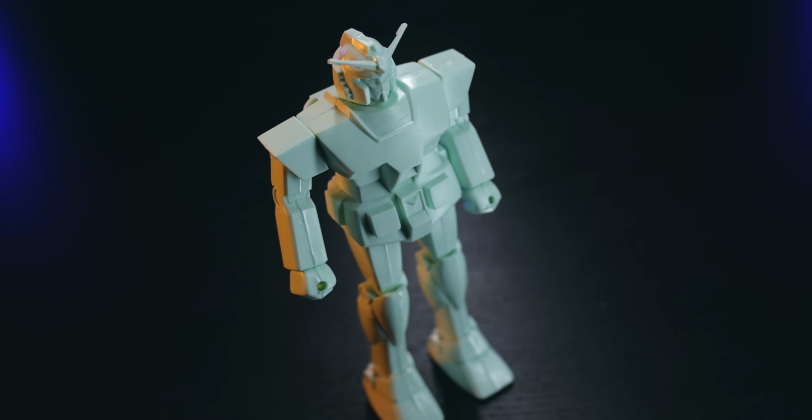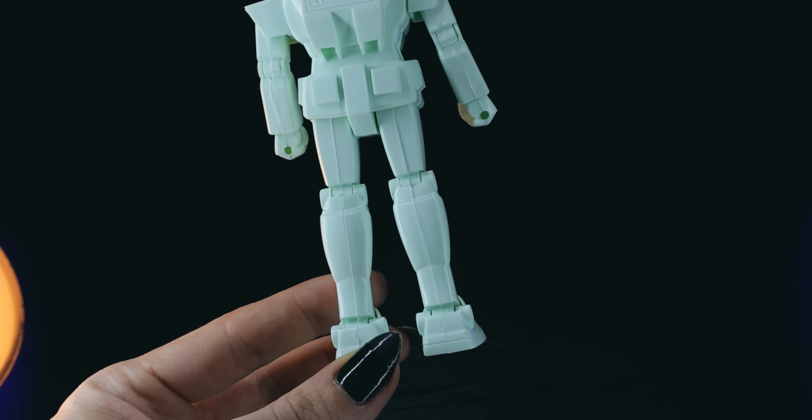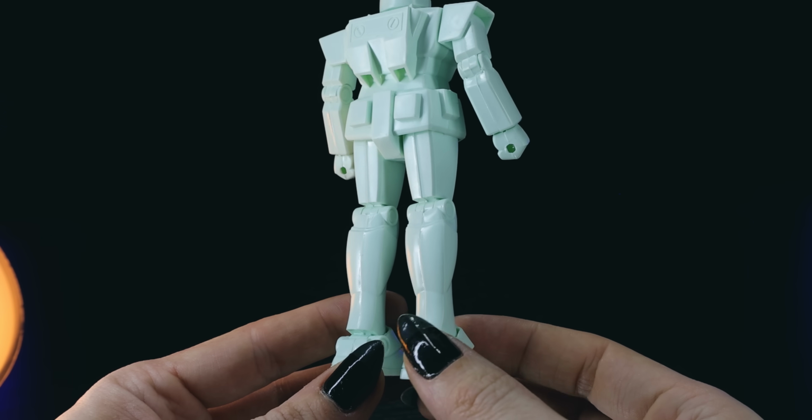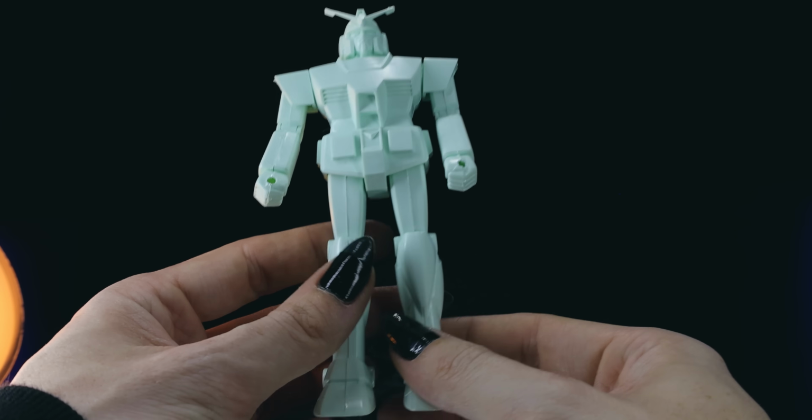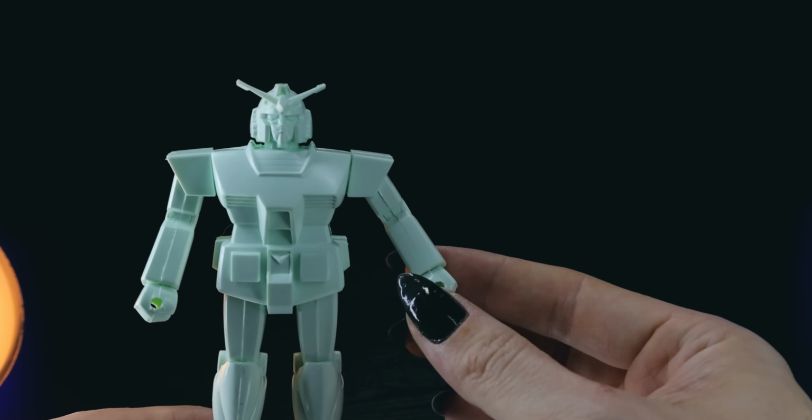It's come so far, man. Look at those seams on the legs. Those are incredible. They almost look like they're meant to be there because they're so raised. Now, I did actually clean up the seams in two aspects, just to give you an idea of what would happen. That is the forearm right here.